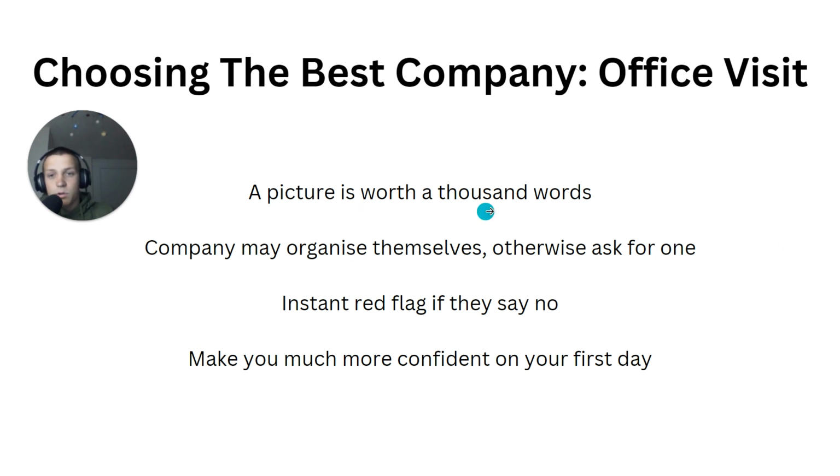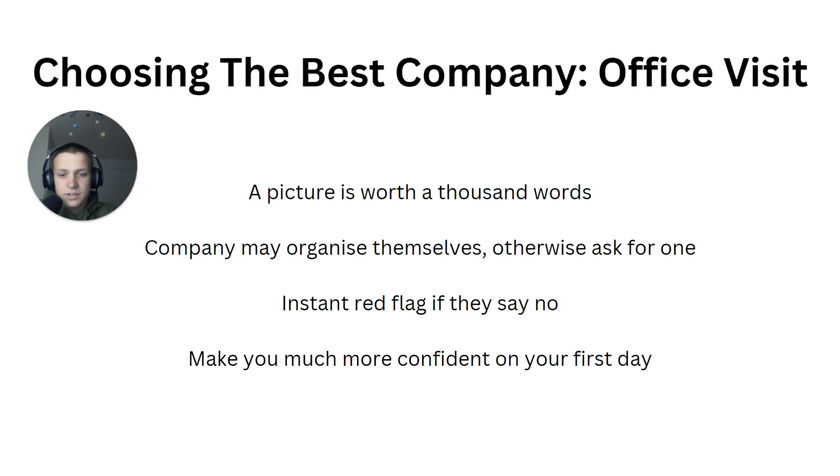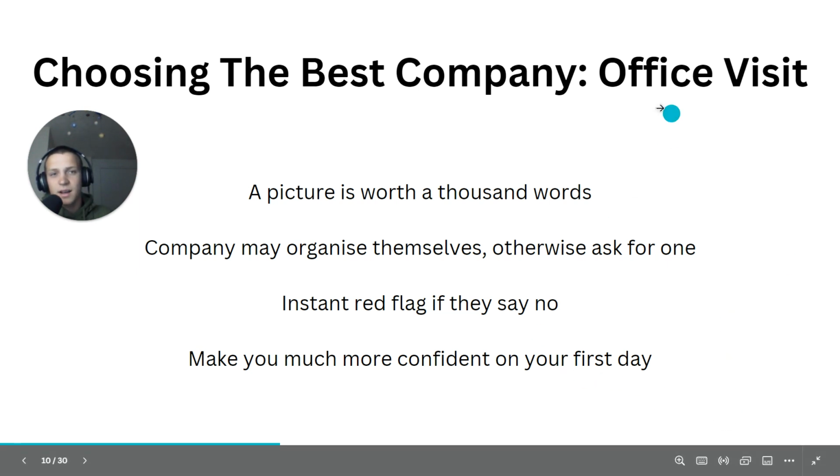So on top of getting your questions asked better, there's also another benefit of going in for the office visit. It's going to make you much more confident on your first day. We'll get fully onto first day tactics, what to do on your first day, how to impress people, later. But just here, when I went into the office for my first day, I'd already been for the office visit. Do you know what I mean?